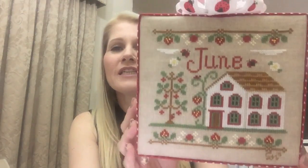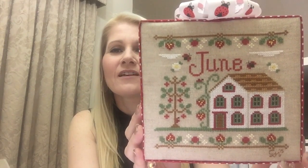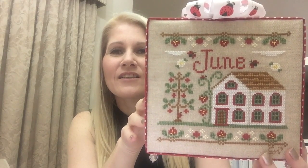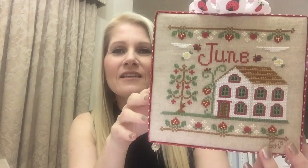And what follows July? June. Doesn't really, does it? It's supposed to come first. But in alphabetical order, June is next. My dreaded white stitching. Well, I didn't have to dread it. It was very enjoyable. Here is my finish. I like strawberries, so I particularly liked this one. And again, same fabric as the others.